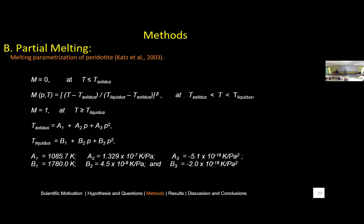So the next and big part of our model is how we generate melt, or partial melting. So we use the melting parametrization of peridotite after Katz et al. in 2003. Melting is based on a simple concept. Melt will be generated if and only if the geotherm crosses the solidus. So in a case where the geotherm does not cross the solidus, no melt will be generated. But if the geotherm crosses the solidus, then we have melt generated with melt fraction proportionate to the temperature in excess of the solidus.